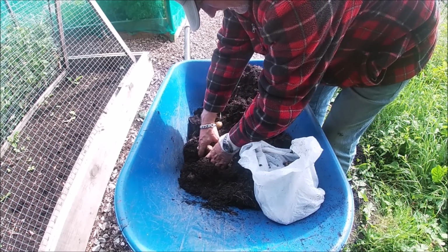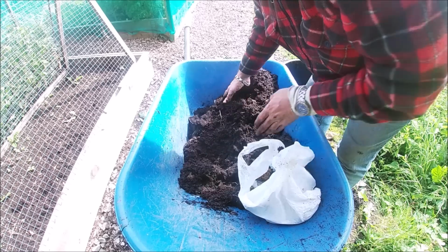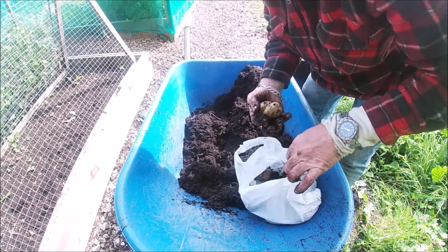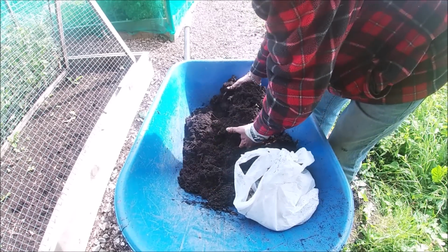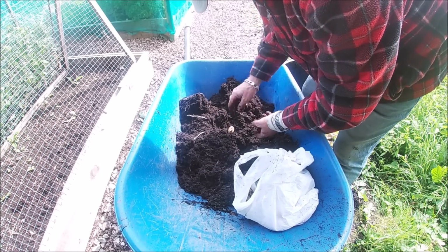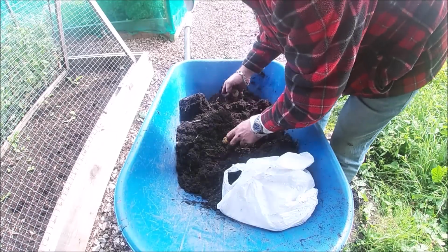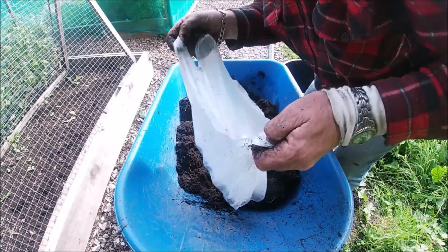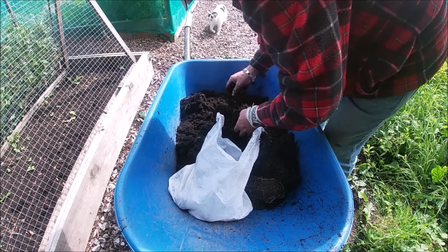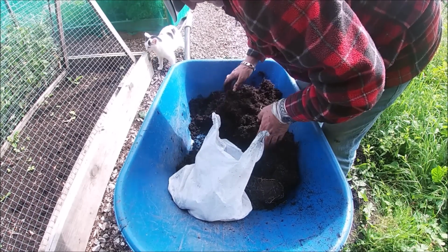But I think I've actually got blight on the potatoes, and that's never good. There's a lot of small potatoes in here. Got to get all these tiny ones out as well, unfortunately.